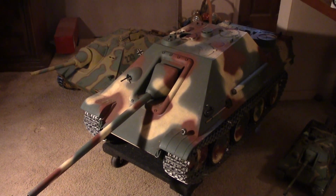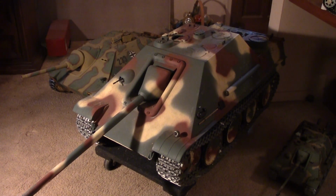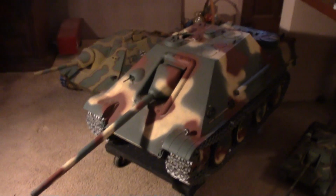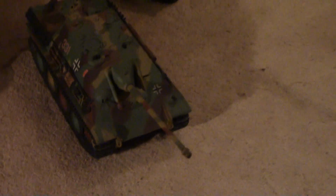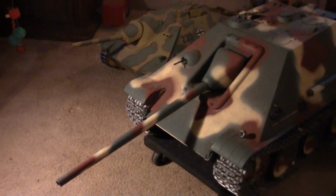Now the Jagdpanther did change over the course of its production run, and the easiest way to tell the difference between the very early ones and the ones they were making right up until the end of the war is that the early ones had a one-piece gun barrel. On this one you can see that it has the two-piece gun barrel, which means that the diameter of the gun barrel gets bigger back towards the mantlet, just like this. But on the earlier versions it was just a straight gun tube, and that's what we have here.